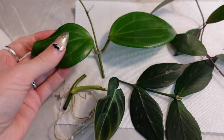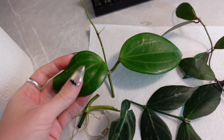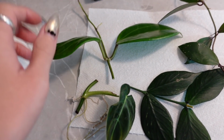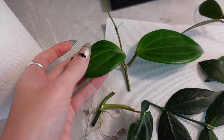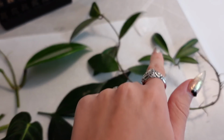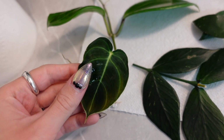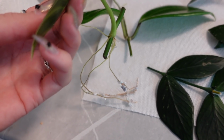And then the Quinquenervia, beautiful. I love this one so much too. The leaves are just, especially this one. This one's a little wonky, but still cute. The Willeniana, the Wyetii, and then this is the Melanochrysum that I took out of my propagation box.